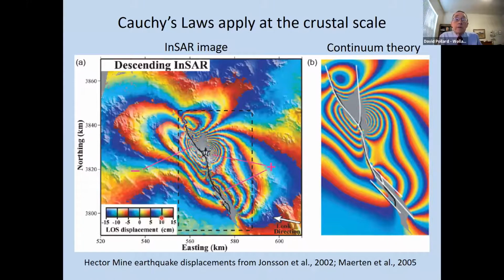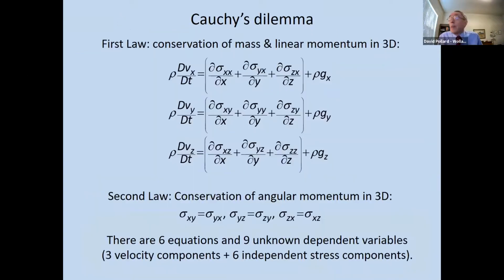The left image is the InSAR satellite data. The right image is a fault model, again based on Cauchy's laws. The agreement of observations here and the continuum mechanics on the right is good to a fraction of a kilometer. Here we have verification of Cauchy's laws at the 100-kilometer scale. Well, I could go on with many other similar examples, but let's take a look at a different problem.